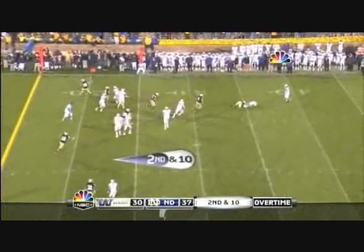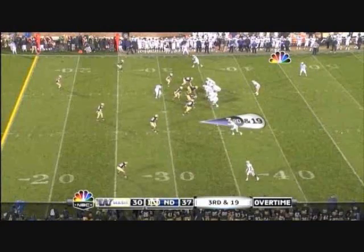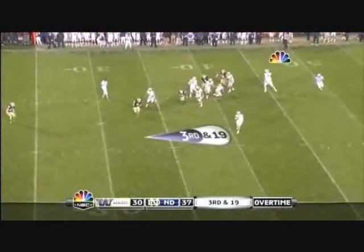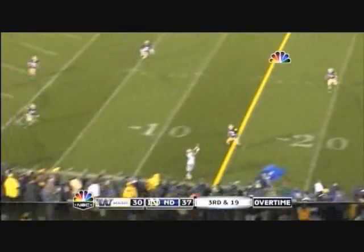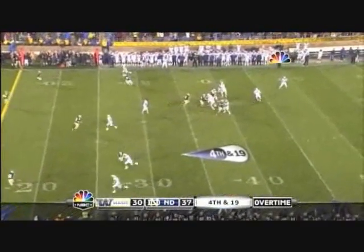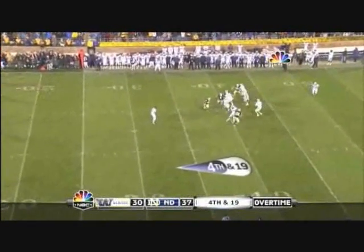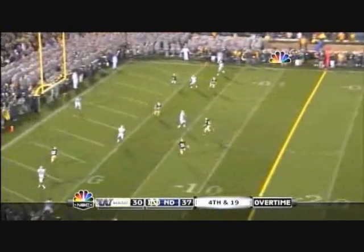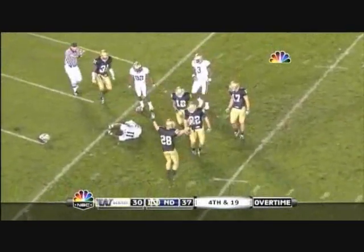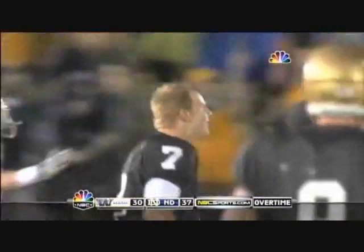Locker being chased and sacked. Blitz comes from the Irish. Locker gets protection, pumps once, rolls out. And his pass through the hands of his intended receiver. Locker under pressure. Throws for the end zone. It is incomplete. And Notre Dame wins in overtime.